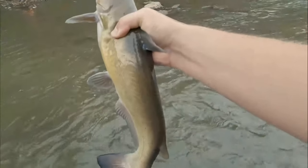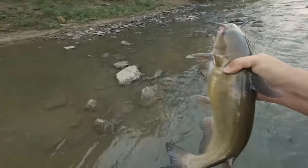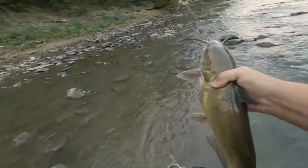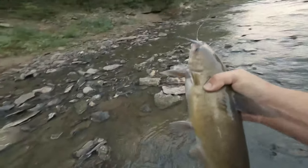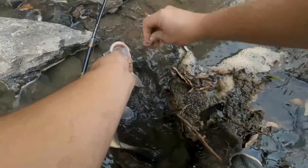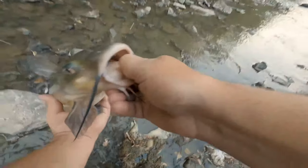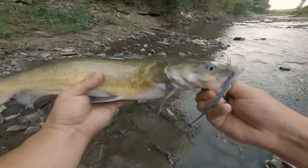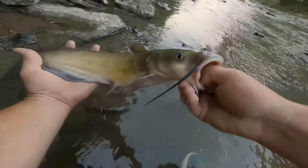Best one of the day, for sure. God, that's what I'm talking about. This one is bigger than the one we caught last time. There we go. Oh my golly. Look at this dude. Finally, a good sized channel cat.